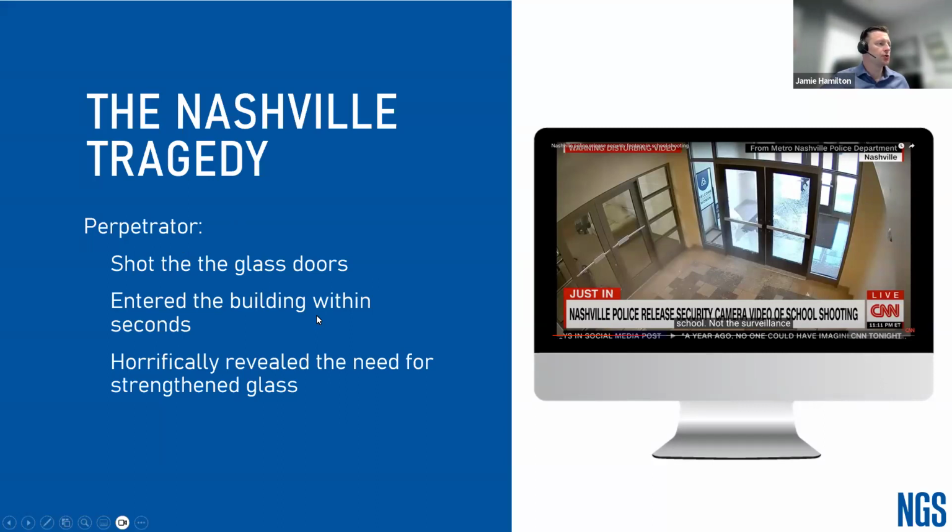Obviously, the perpetrator shot through the glass doors and entered within seconds, and what it did was put a focus on schools nationwide to be a little bit more proactive. I think in part, and I come from a law enforcement background, it was because up until that point there had been a lot of profiling over who the perpetrator is, what type of buildings are being targeted, what states are being targeted.